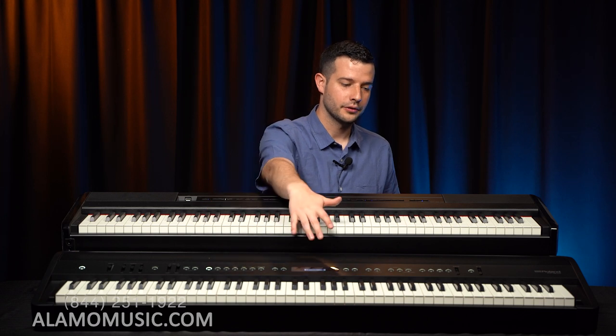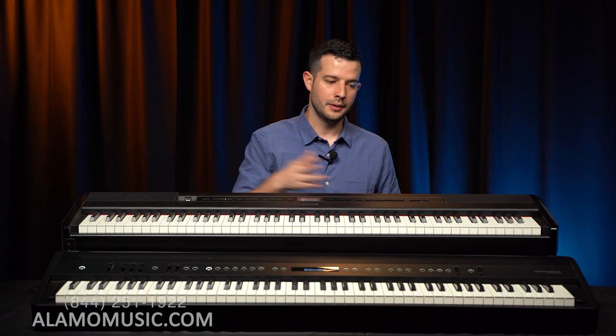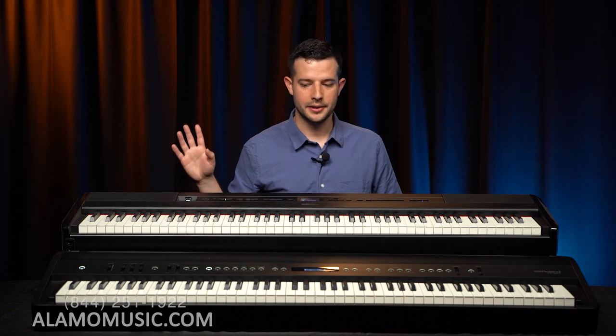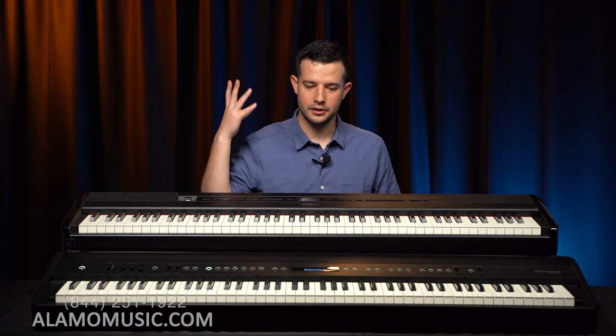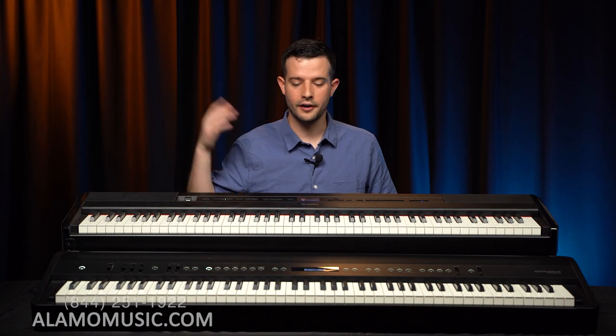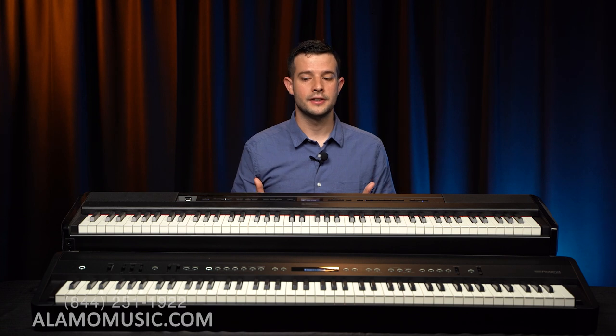Because this is a fully modeled sound on the FP90X, that pure acoustic engine is going to have unlimited polyphony. So nothing's going to hold it back from ever stopping and playing because it's not playing a sample. It's actually creating every time you hit a note. It's creating that as a different algorithm that's firing off. So just really cool. But let's listen to them and see if we can hear the differences.